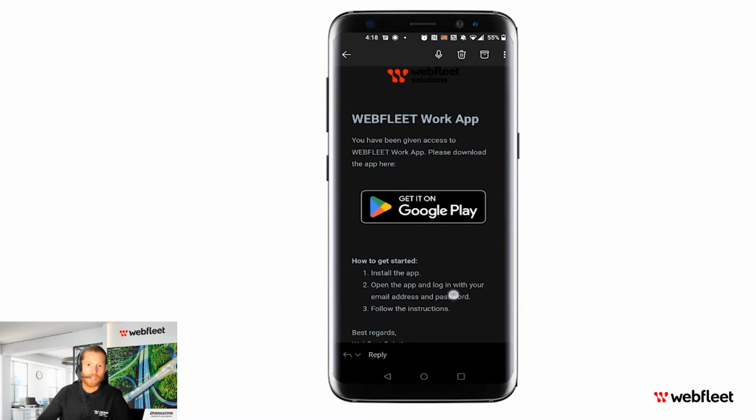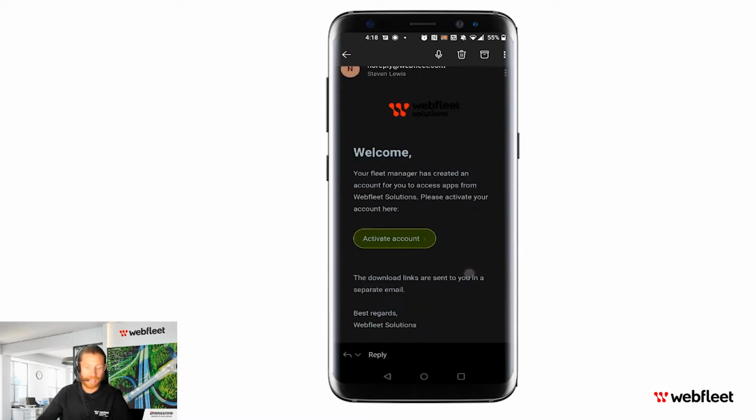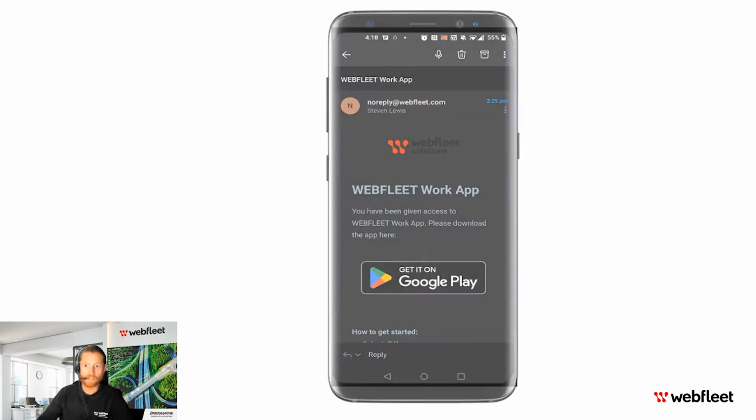And the second email would be for them to activate their account. So that's this email here. They click activate account, which takes them to a web page to put in their new password. Very simple, they just need to confirm it.